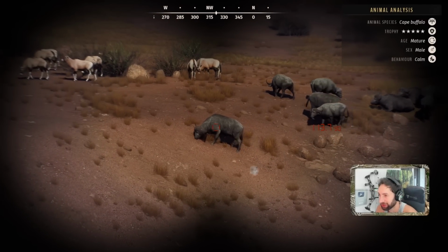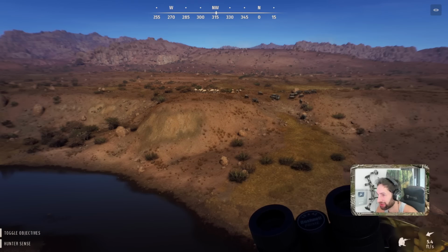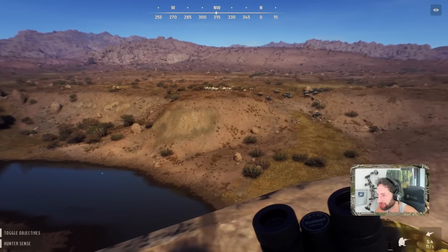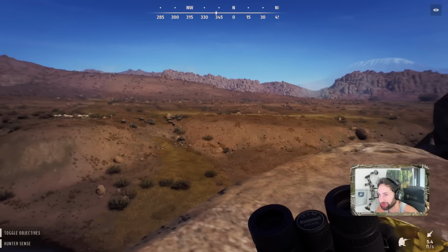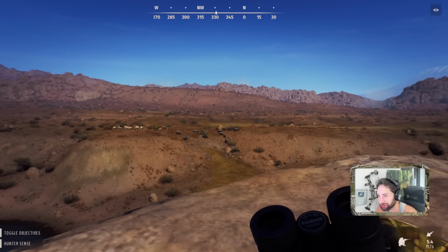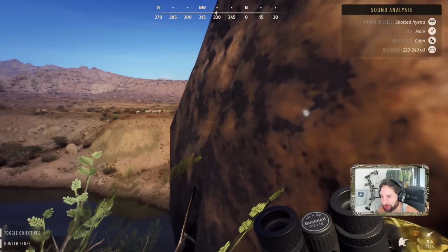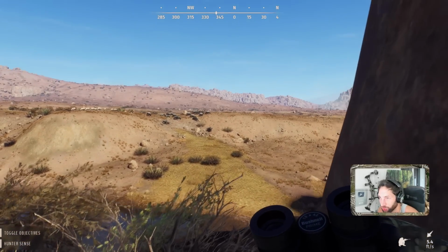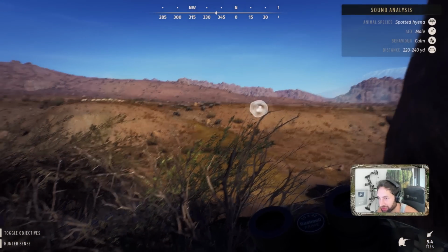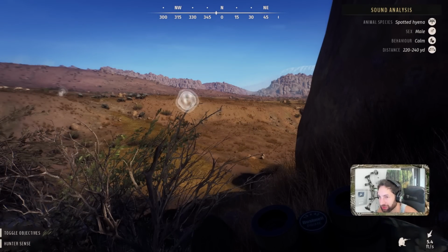Problem is, we literally cannot get any closer without falling down this cliff. And I'm not sure which way this thing wants to go. They're going that way? Okay, they're going that way. Wait, wait, wait. Ooh, are you coming back this way? Yeah, he's coming this way. All right, we gotta drop down. All right, we're gonna stay behind this big boulder. Oh my God, there he is. He's right there, 120 yards out.